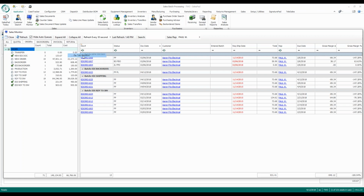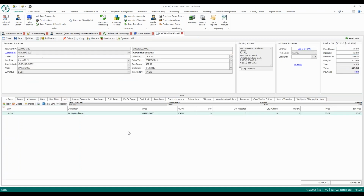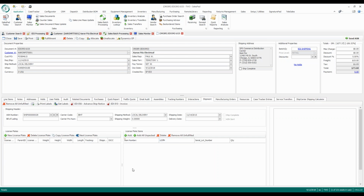So I'll retab this window here. And if I wanted to go back into my EDI document, I will pull up the EDI document here. And at this point, it is ready for shipping. So we can always create our package from SalesPad. We can do that by clicking on the shipment tab here. We will pull shipping weights from the item master. So if this particular item has a shipping weight attached to it, we will pull the shipping weights attached to that item. And we can also create our packages here. So creating the packages would allow us to pull those labels, and then we can send our ASN.